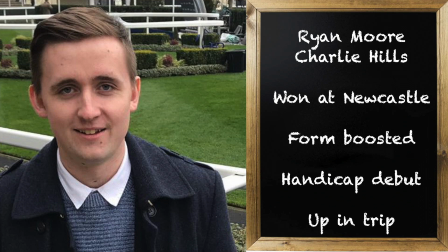He looks better to me, at least in his breeding and what he's shown, than his handicap mark. He'll probably also appreciate going up in trip. He's bred to get further, up to 1.5 miles in time, so going up from 7 furlongs to 1 mile will really suit. He's got a good draw to work with tomorrow as well, and if Ryan Moore can go handy, I think that's where Ryan Moore's often seen at his best. I don't like Ryan when he's coming through traffic.